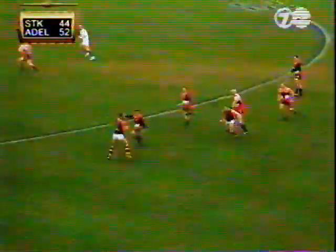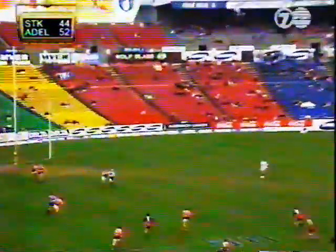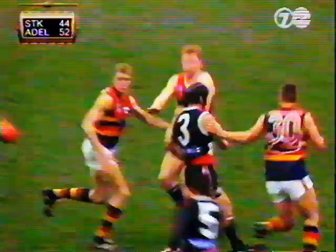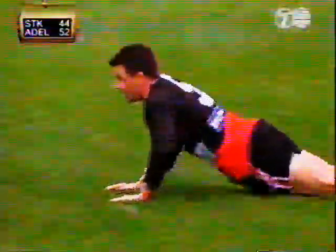Here's Bickley charging through. Works with Herbert. He back to Smart. Smart off one step. Kicks to within 30 metres of goal. Young does the spoiling. Jones at ground level. Johnson's with him. Johnson pushing, shoving. Both of those qualities take Jones over the line, the push and the shove.